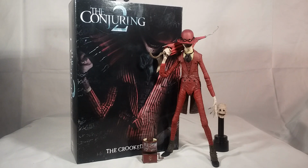And as a bonus, I really like the review I did on this. That is probably one of my favorite reviews I did. So if you haven't checked out my review of the Ultimate Crooked Man, please do so, because I'm really happy with the way it turned out. I really like that review. So yes, no bias. I really love this figure.